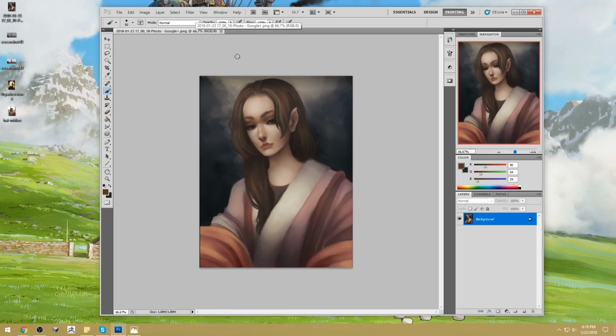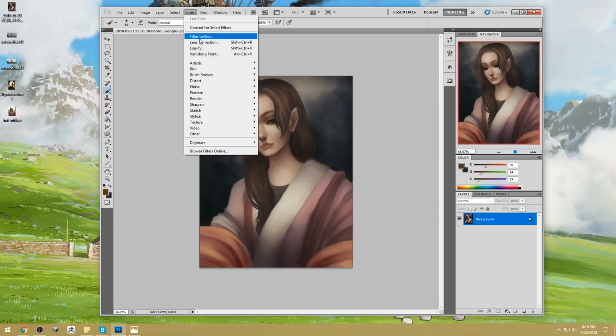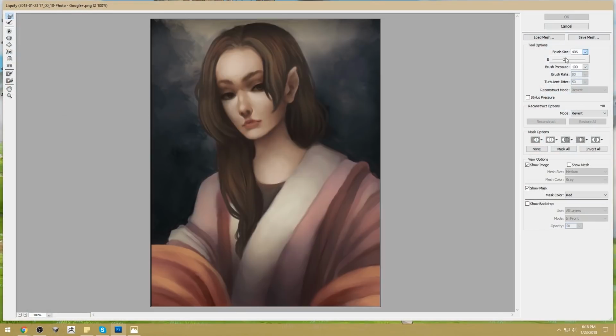For this one, I love the tilt of the head. Everything seems to be beautiful except for that excessive hairline at the top. So this is a good example of a head tilt. So this is why I saved this piece today. It's an excellent example of head tilt.